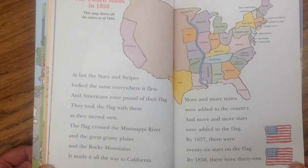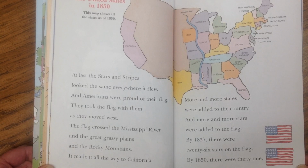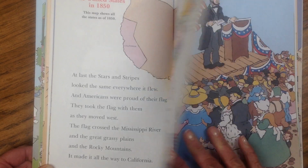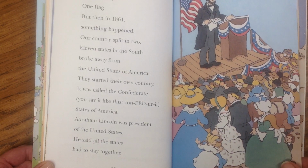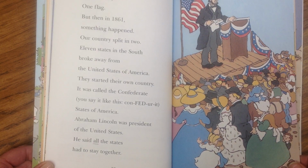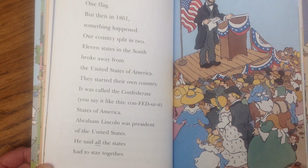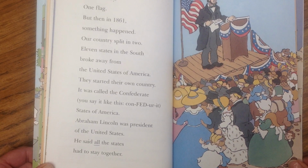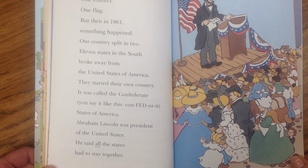More and more states were added to the country, and more stars were added to the flag. In 1837, there were 26 stars on the flag. By 1850, there were 31. One country, one flag. But then, in 1861, something happened. Our country split in two. 11 states in the South broke away from the United States of America. They started their own country. It was called the Confederate States of America.